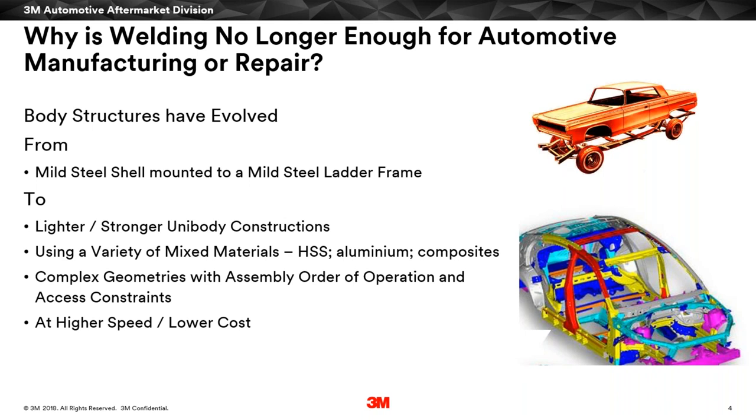And of course, in any business, cost, quality, productivity is extremely important. So the old paradigms, I think, have gone forever. In that case, this is going to be accelerated by electrification. Electric vehicles will bring more challenges in this area.